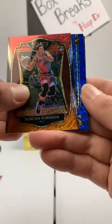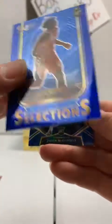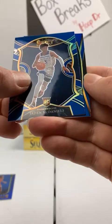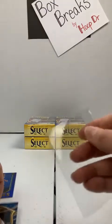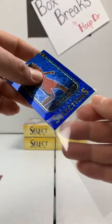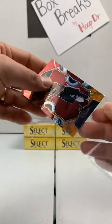All right, rookie blue shimmer, rookie selections, Sixers. Tyrese Maxey, that's pretty sweet right there. Oh, blue prism, Jaden McDaniels rookie, and a blue prism premier level. Ooh, it's a Hornets rookie, Nick Richards. Another solid box. That Tyrese Maxey blue is something special in my opinion. Four boxes still to open.